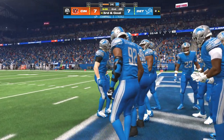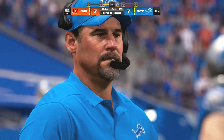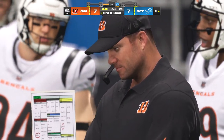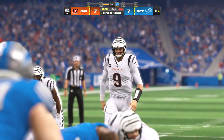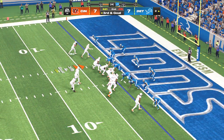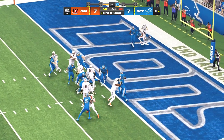3rd and goal. This is kind of one of those in-between plays here, Charles, on 3rd and goal from the 2 or the 3 in that area. What do you dial up? Something quick hitting. You don't have the time for something that develops slowly. It's got to be right at them if you're going to run the football. And if you're going to throw it, something quick, get it out of your hands in a hurry.